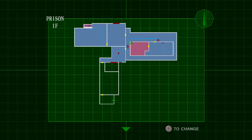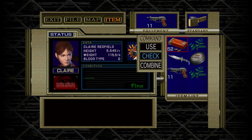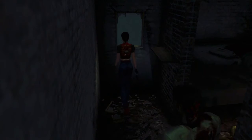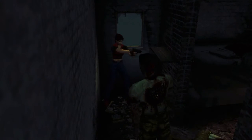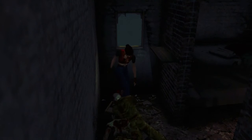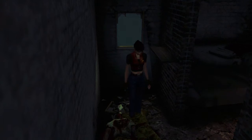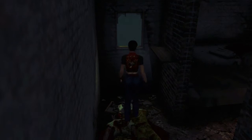Okay, they're all surrounding me now. Guess I better use the gun. Combine. Get lost. Okay, what else is here? I think that's about it.